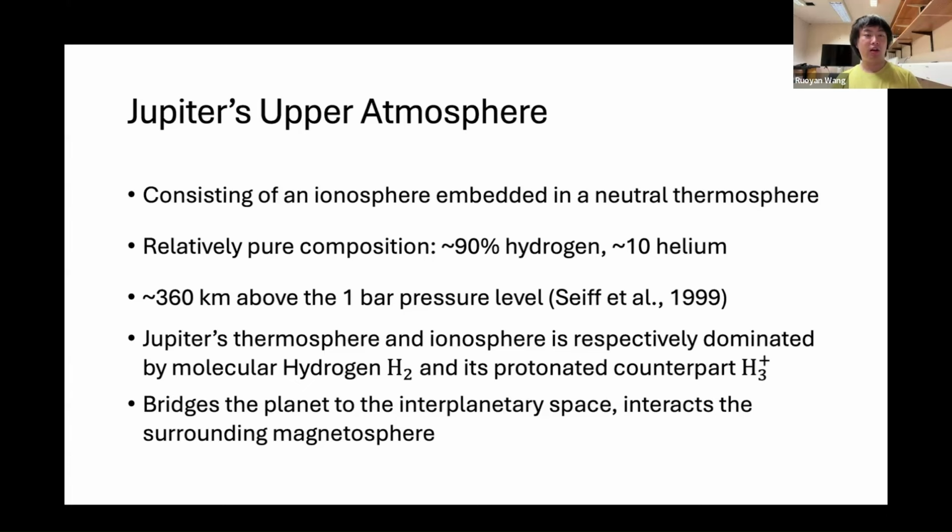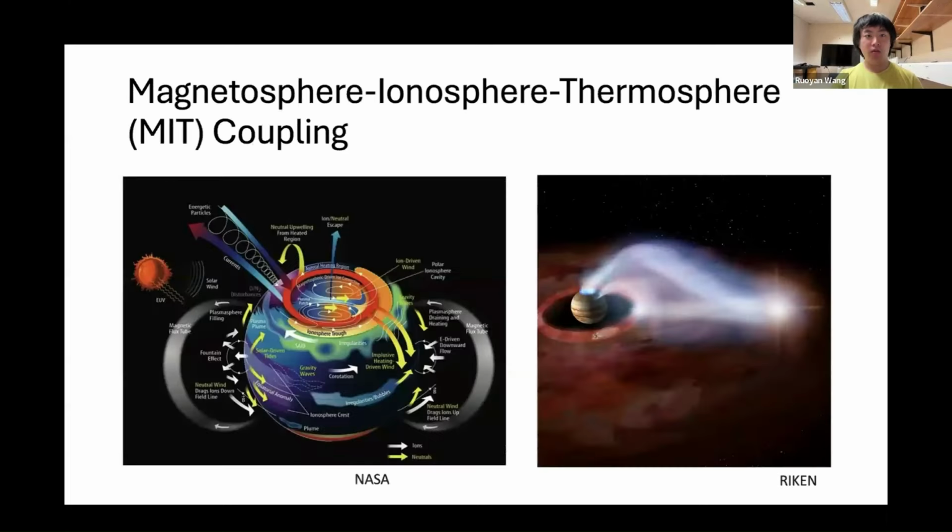As to why we care about Jupiter's upper atmosphere, well, it serves as a bridge between the planet itself and the interplanetary space. It heavily interacts with the surrounding magnetosphere. The interaction between the magnetosphere, the ionosphere, and thermosphere is known as the MIT coupling.